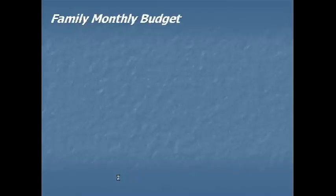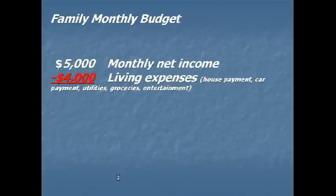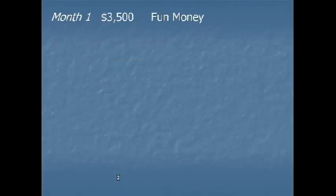For the purpose of this presentation, I'm going to use a family monthly budget. And this family is wanting to pay off their first mortgage. They have an income of $5,000 and they have living expenses of $4,000. Now, you get a $10,000 HELOC, and you decide that you want to go out and have some fun, so you immediately draw out $3,500 to go have a good time.